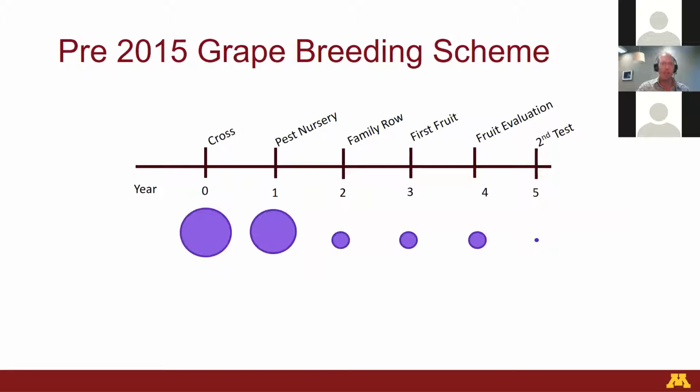Before I started my position in 2015, our breeding program looked something like this. I'll walk you through it because you're going to see another image that looks similar. We make a crossing decision in what we call year zero. That's when we choose all of our parents for the year to combine and produce a bunch of seedlings. The size of this circle represents the size of a cohort of all those seeds we produce and how they move through the program. So we make the cross in year zero.